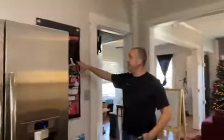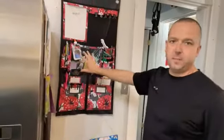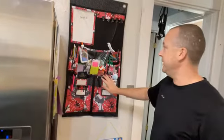Okay, so here we are in our kitchen. I would like you to do the kitchen tour, because I feel like this is your domain. Okay, so over here on the wall, we've got the 31 organizer thing, and this has been pared down like 80% of what was actually stuffed in here. It was kind of crazy awesome.